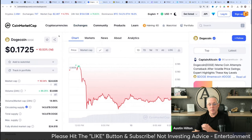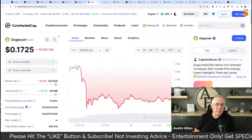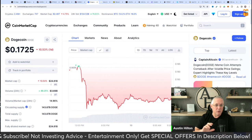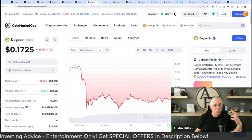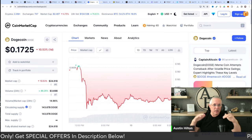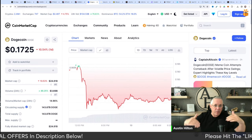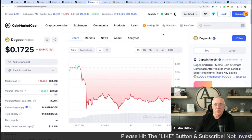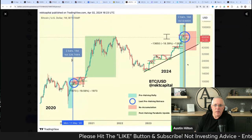If you're new to me, I talk about this all the time because I cover crypto with really two goals: help keep you updated, but help you make more money so you can make better decisions. So you know what's going on with your specific favorite tokens like Dogecoin, as well as the overall macro market and how it impacts crypto. Okay. So that's what I do for you. That's my goal, my objective. All right. So back to this chart.